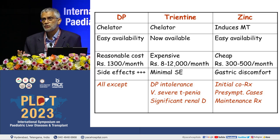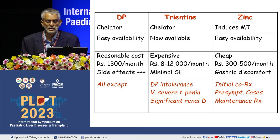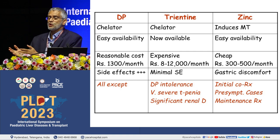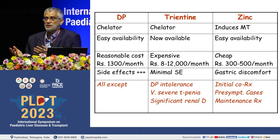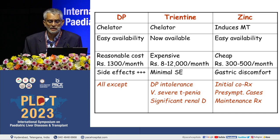Where can you use zinc? You can use zinc as a co-therapy, that is, you start penicillamine and zinc together, and we'll see when we can do that. You can use it especially in asymptomatic cases. You have an index case, you have screened the siblings and picked up Wilson's disease, and the child is fine. You don't want to use a drug like penicillamine which can cause side effects. Zinc works well in that.